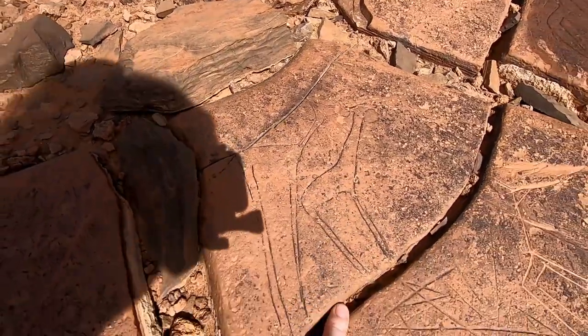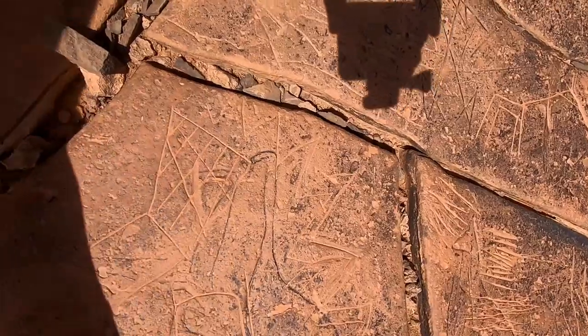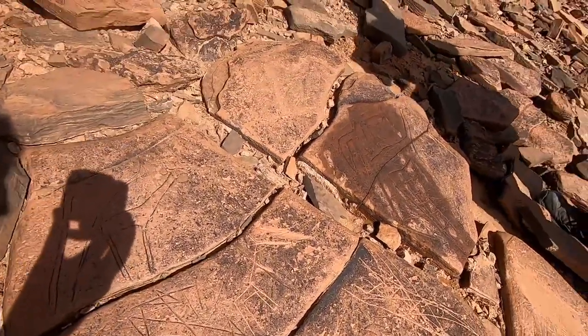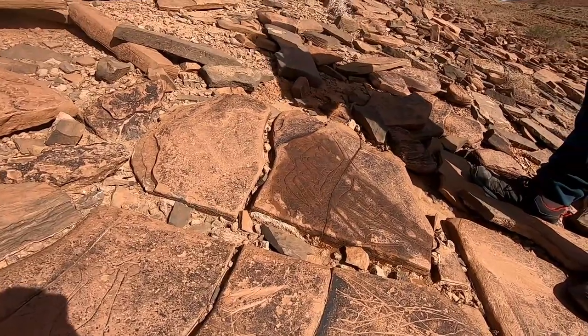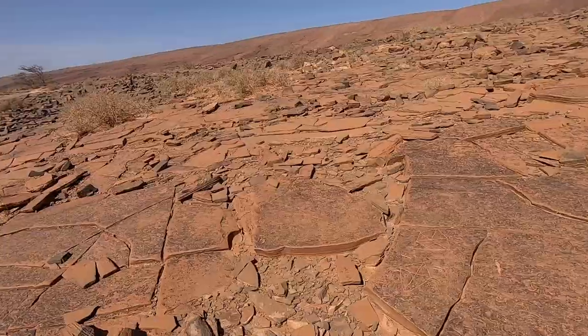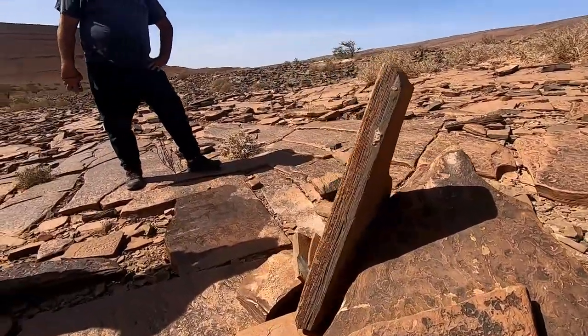Giraffe here. Ostrich. Looks damaged. We managed to find a few, but it seems like they're scratched on, so as to damage them. I don't know if we can find more. So they put a pile of stones next to the rhinoceros.